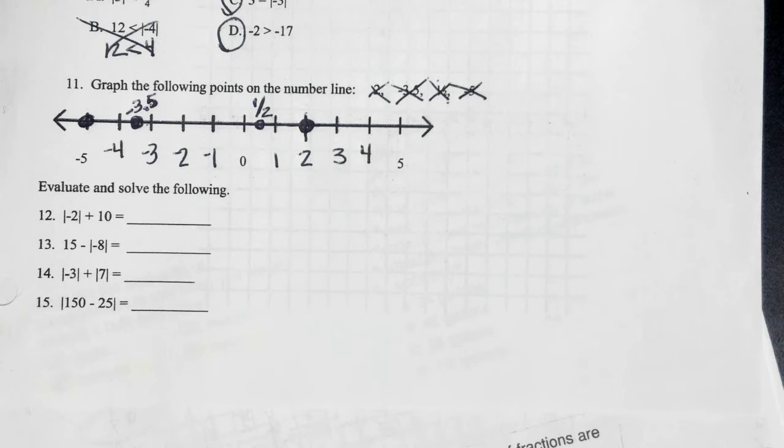If it was out there, then it would change back to negative 3. But the way they wrote it right there, they need to change it to an absolute value of 3. So I'll show you. Give me 1 second. Okay, does everybody get on the number line?